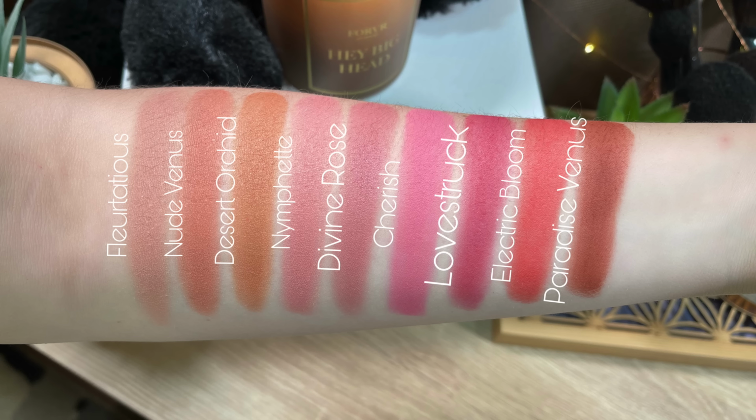Lovestruck, berry pink, also a demi matte. Electric Bloom, I love that name. A vivid coral demi matte, and then Paradise Venus, a terracotta demi matte. Then we have the limited edition palette. Yes, you heard that right. It's limited edition, and I really wish it wasn't because this is one of my favorites.